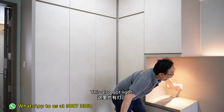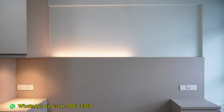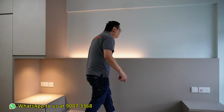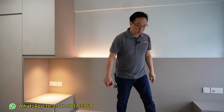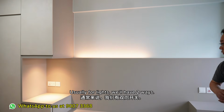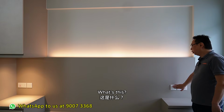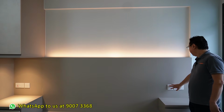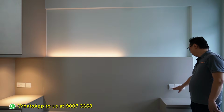This one also got light. One light spoil. Master, tell them. Must buy another light here. One light spoil. Later I tell them. Usually for lights, we'll have two-way one. What's this? Oh, they installed wrongly. It's a two-way switch. Okay, this one must change.